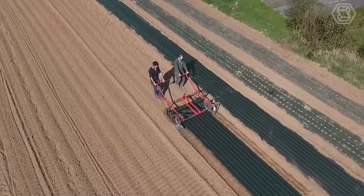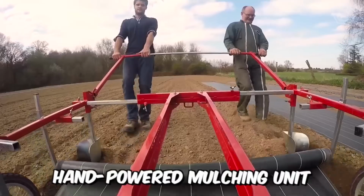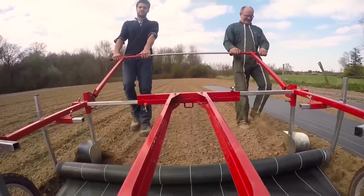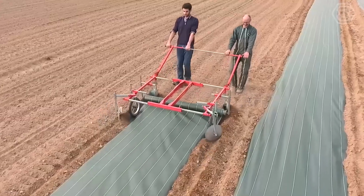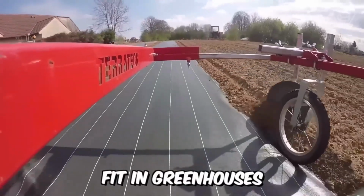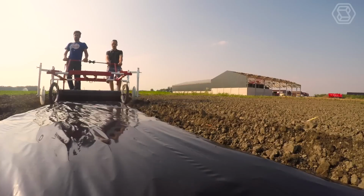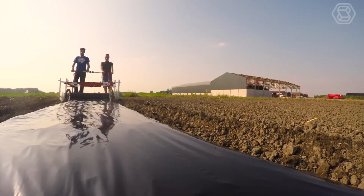You no longer need a tractor to lay the mulch. Now you can do it manually. This hand-powered mulching unit, which is fully adjustable to handle different bed widths and sizes, is a game changer. It will easily fit in greenhouses, high tunnels, or areas with limited space. It can be equipped to run 1 or more drip tape lines.